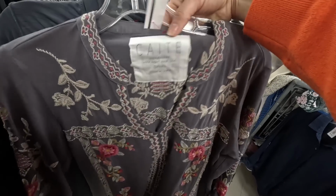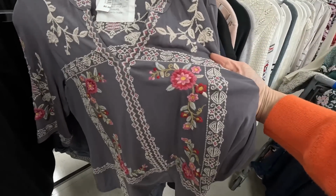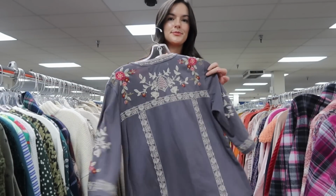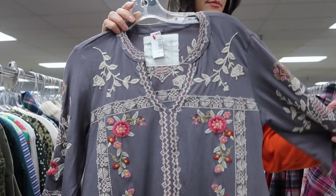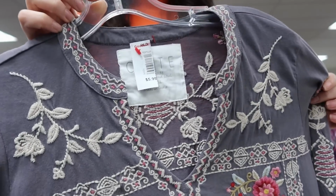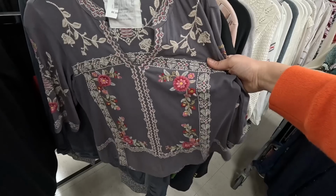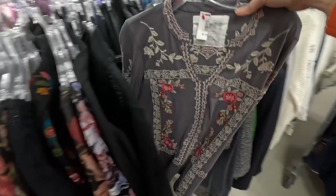So I was really hoping this was gonna be Johnny Was. It's not. I've actually never heard of this brand before. They have it marked up to $6, but I'm still gonna grab this just because even though it's not Johnny Was, somebody might still want this just based on the look because it looks like a Johnny Was piece. And I love the floral embroidery, and it's on the front and on the back. This definitely looks very high quality. It feels high quality. And I'm gonna have to check up this brand and check up comps, but I do think I should be able to sell this for around $40 to $45 just based on the style.